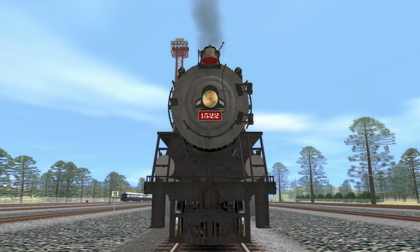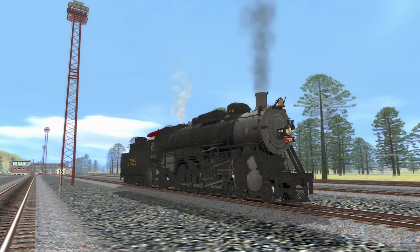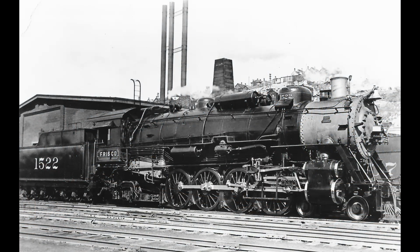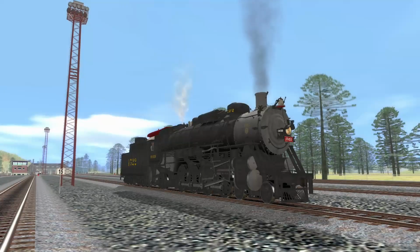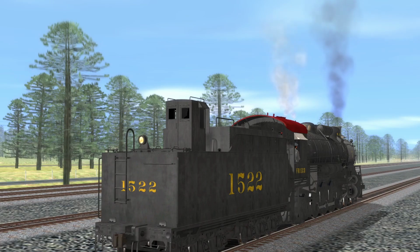Now let's talk about the engines themselves, starting with the Revenue Freight appearance. Now, this was not how 1522 looked when first delivered in 1926. Photos from the early years can prove that. But when transferred to freight service, the 1522 was modified with a standard number plate instead of the traditional Frisco number plates, and a doghouse on the tender to house the brakemen.